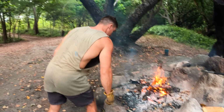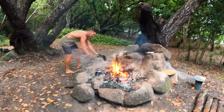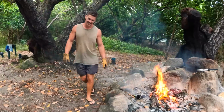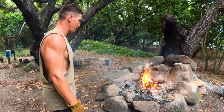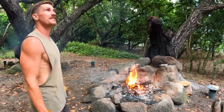Alright, we've got the steaks on. Check this out for a fire pit. It's so cool. That was the result of our hard work today, we went to carry all these rocks around. I don't know who did, but man, they've made an awesome fire pit. That is really cool. Perfect. Awesome backdrop to the ocean.